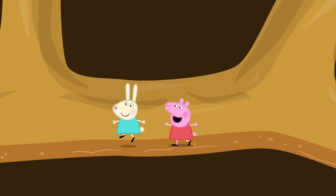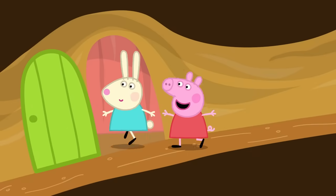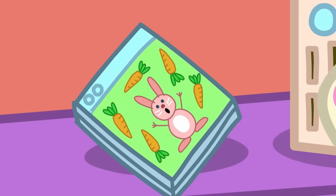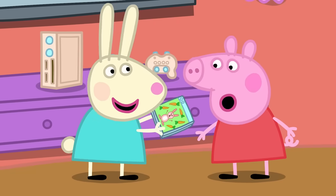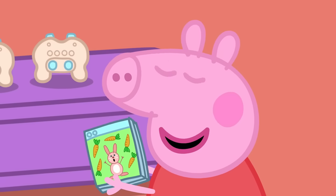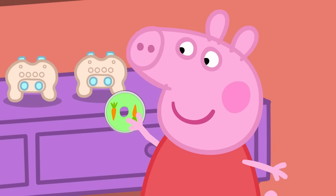Today, Peppa is already at Rebecca Rabbit's burrow. She's come to play a new video game called Carrot Catcher! Do you want to play? Yes, please. I'm amazingly really excellent at games.